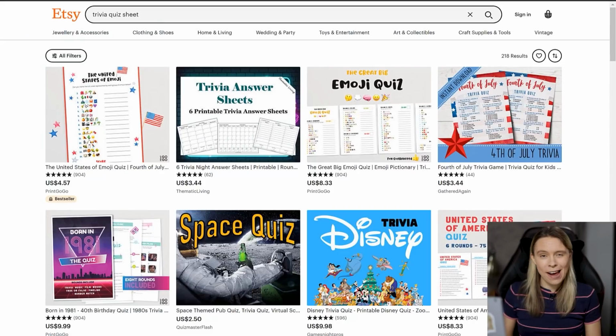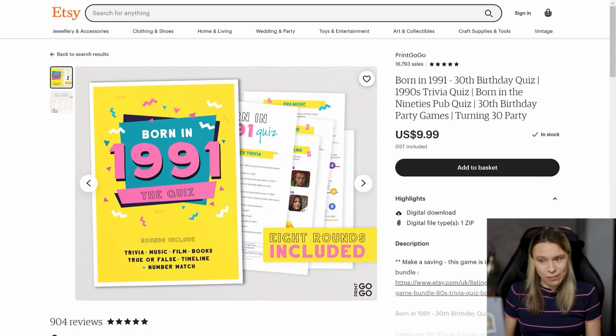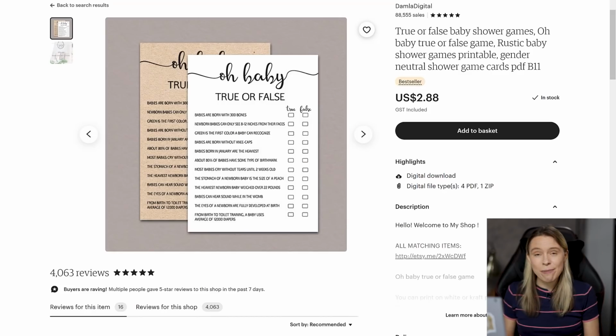And if instead of inspiring, you're looking for a fun method to make money online, why not consider making and selling your own downloadable quiz sheets and quiz packs? Yes, people hosting parties such as bridal showers and decade-themed birthday parties and baby showers love buying these pre-made quizzes so that they can just print them out and use them to make their parties more fun.